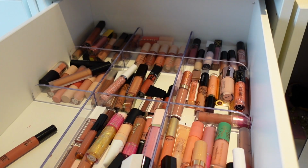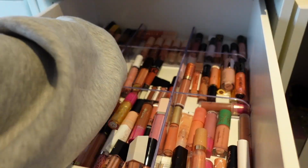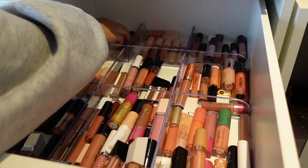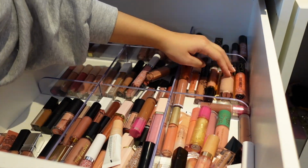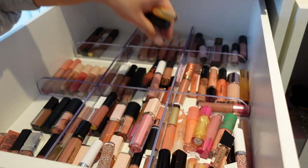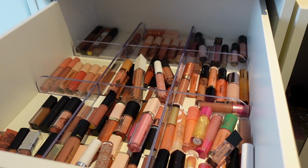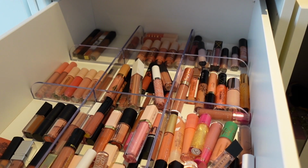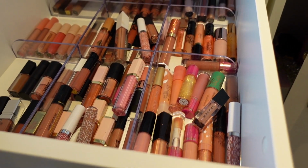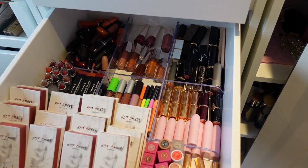Okay, so it turns out I don't have that many liquid lipsticks compared to lip glosses. So what I'm gonna do is reorganize it again. It actually looks pretty cool. So the liquid lipsticks are over here. I know I don't have a lot of liquid lipsticks, but that is absolutely fine. I plan to keep it like that. This is my lip gloss nude collection, which I am loving so much. And then below it is just a bit of everything.